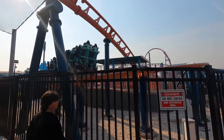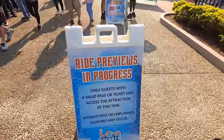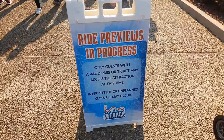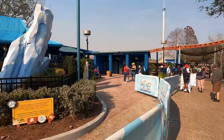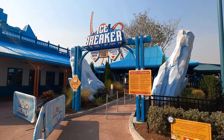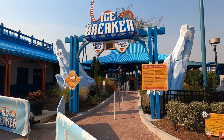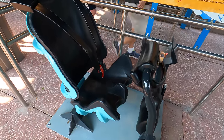And here we are, just right out front of Icebreaker. Once again, this is a ride preview for pass holders. Here's the front entrance. And then you have your lockers right there. Looks like it is a walk-on. Let's go for a ride. I'm now in the queue line, but here's the test seat so you guys have a better look.